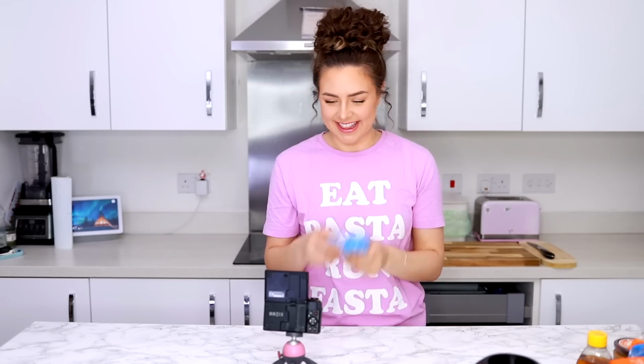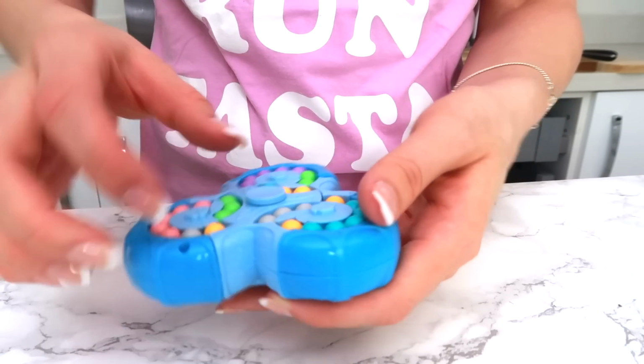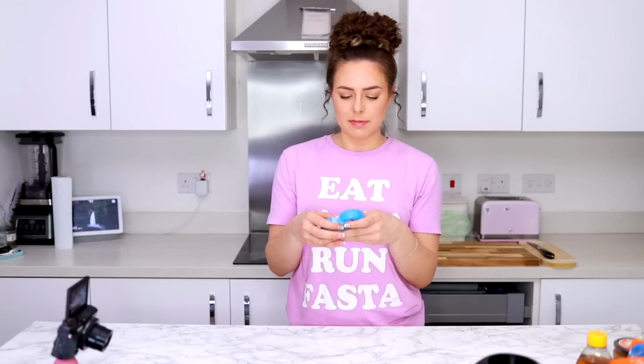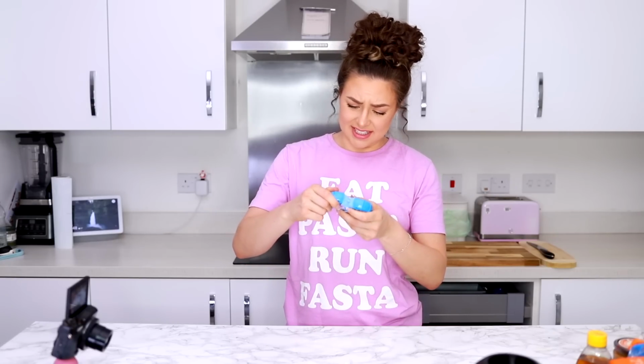Well, anyway, that's the toy. That's what it looks like. It can be a little bit difficult to turn, but I think if you just give it a little bit of a wiggle. Big, big, big thumbs up. I am absolutely in love with this. I can imagine myself playing with this for a long, long time. Just sitting, fiddling, moving it around, but also using my brain a little bit as well to try and work out how to get this back. Oh, it does get stuck sometimes.